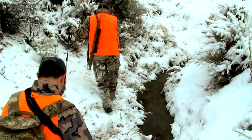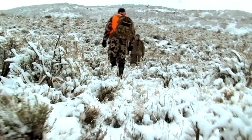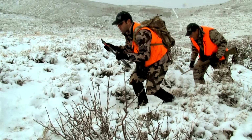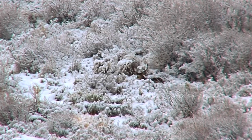We went down through a wash, a little gully that was running some water, and then hiked up the backside of a little hill that kind of kept the deer out of sight. Once we got to the edge of the hill, we got up and came right into perfect position. 300 yards, the buck was still bedded. He didn't even know we were there.